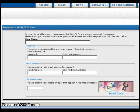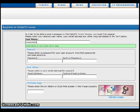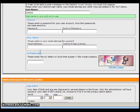And you can go ahead and select the username, and how about we'll use 4x, and that name is already in use, so maybe add a few more x's there. Again, your individual username is up to you, and you go ahead and fill in your password and your email address.